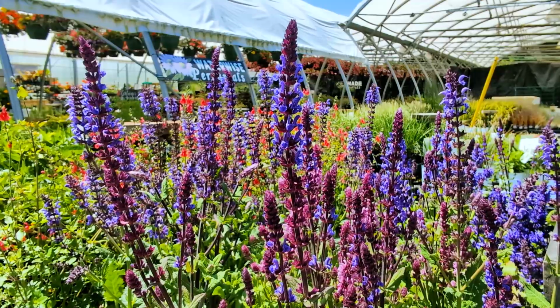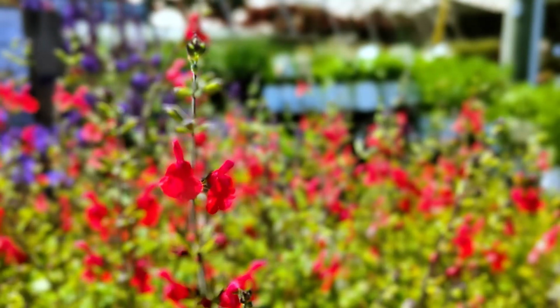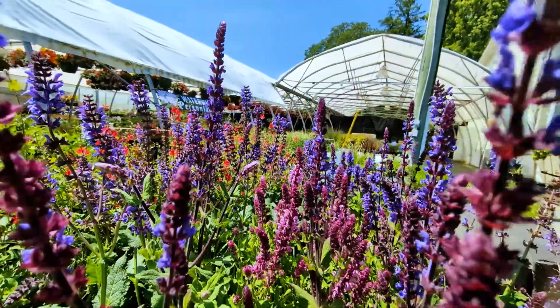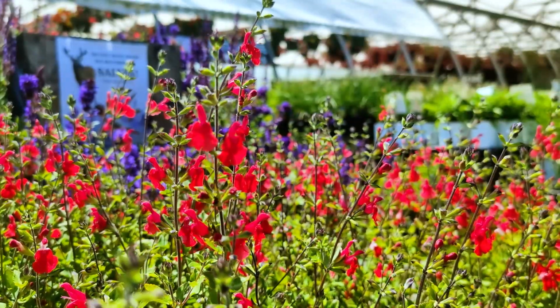Whether you choose culinary sage or ornamental salvias, this plant is a heat-tolerant powerhouse. With silver green foliage and striking purple blooms, it adds color, texture, and fragrance to sunny gardens. Salvias thrive in well-drained soil, require little water once established, and are beloved by pollinators. They're also deer-resistant and great for layered planting designs.